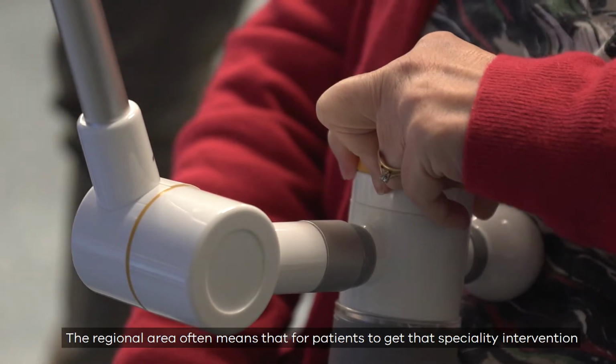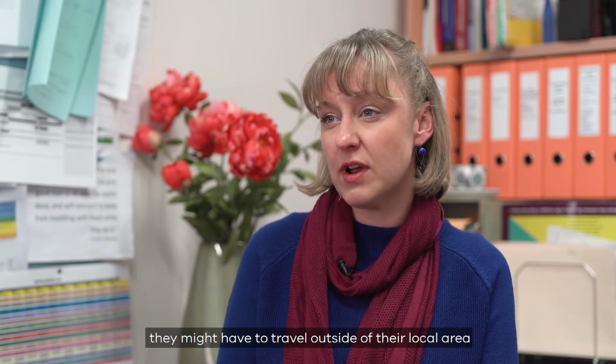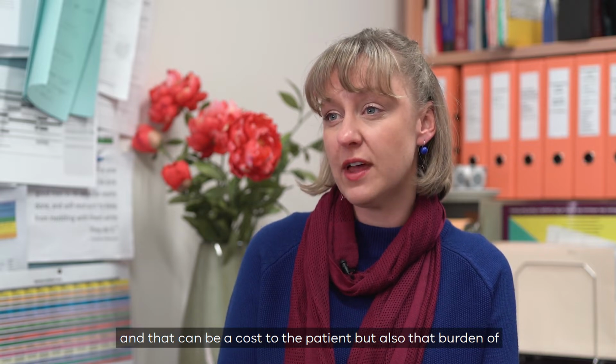The regional area often means that for patients to get that specialty intervention, they might have to travel outside of their local area, and that can be a cost to the patient, but also that burden of emotionally having to travel outside of what's familiar to them.